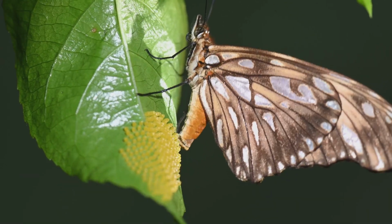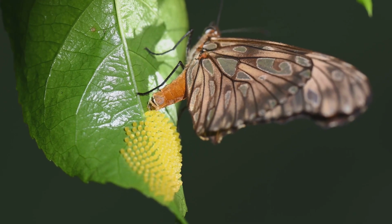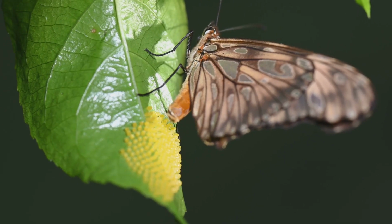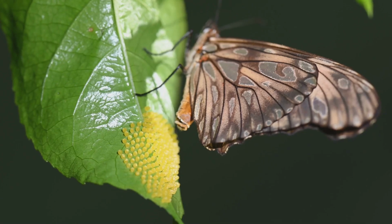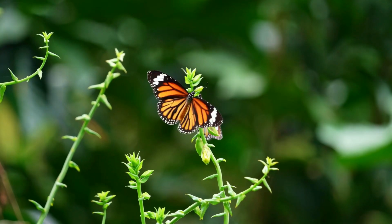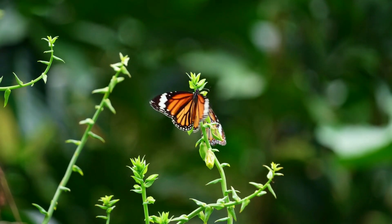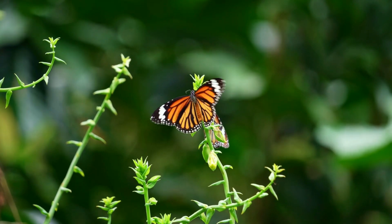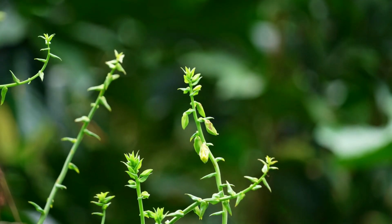Every butterfly story starts with a tiny, often overlooked egg. These delicate spheres are the very first chapter in a butterfly's extraordinary life cycle, holding within them the promise of transformation. A female butterfly carefully selects the perfect host plant, using her feet and antennae to ensure it's just right. She's searching for a spot where her offspring will have the best chance of survival, guided by instinct and the subtle cues of the plant.